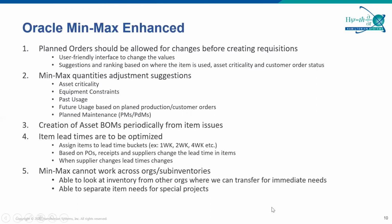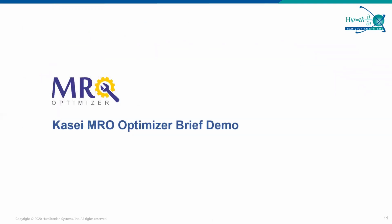Then, min-max cannot work across orgs and sub-inventories. This is a feature some customers need because some of the items will be in project mode. You buy that item for a specific project, and you don't want it to be part of your regular min-max. Oracle cannot handle that, so in those cases, you need this functionality. So these are some of the things which we do.